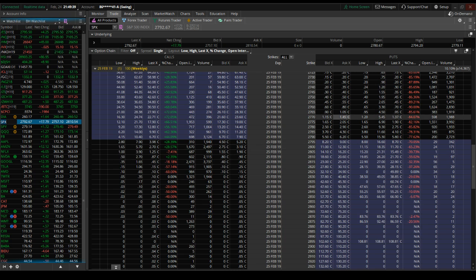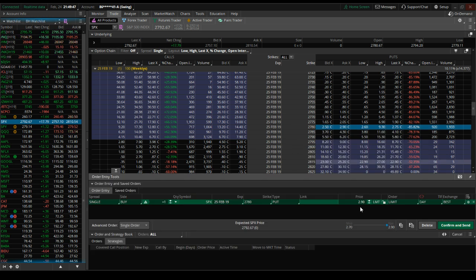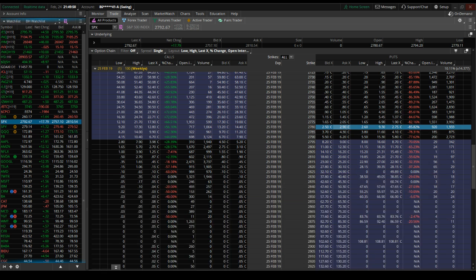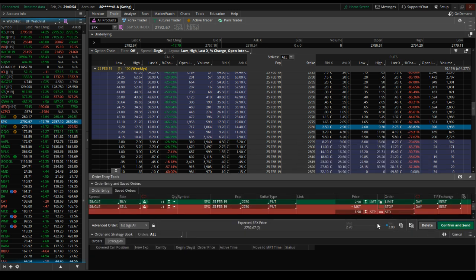So you get your calls and your puts, and if you buy one just using the platform itself, you could buy a single, and then you can set a stop on it if you want to. Just right click on it, buy custom with stop, right? You could even do a trailing stop, right? You could click that and make it a trail stop, so you could trail it by 50 cents, or you could mark it in, right? Make your market at trail stops.